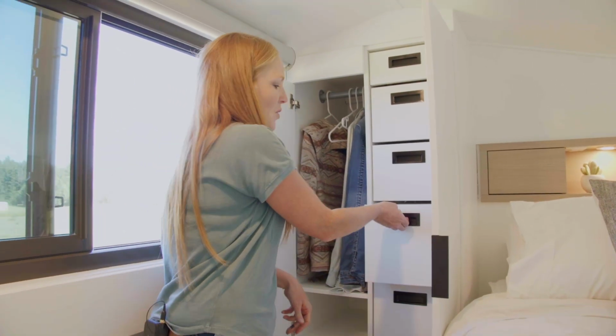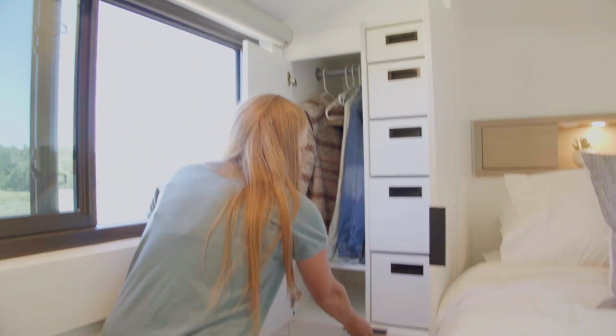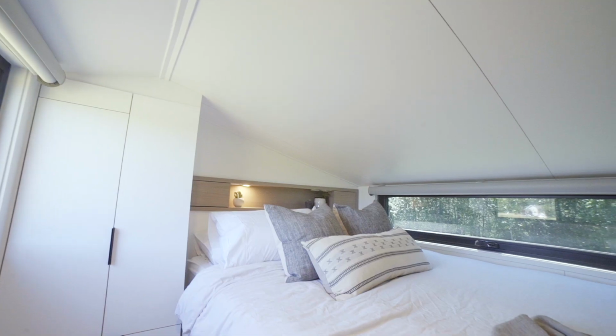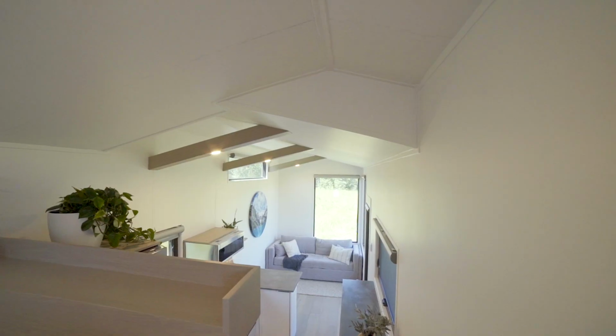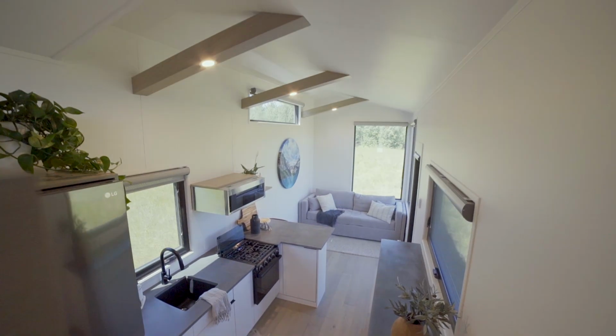So these drawers pull all the way out, nice deep storage right up top in this space. As well, important to Kevin and I in tiny home design is windows in the bedroom. When you're laying in bed, you can feel those cross breezes at night, as well as just have those beautiful views. And so I love the view in this tiny home from the bed down into the main floor.